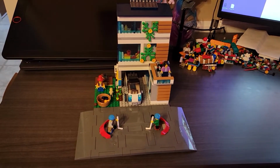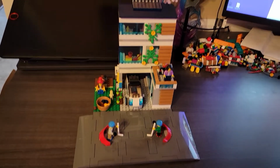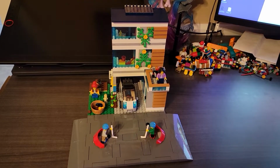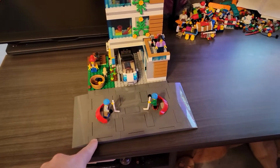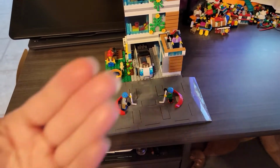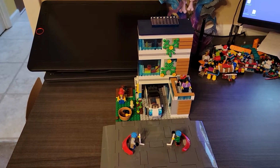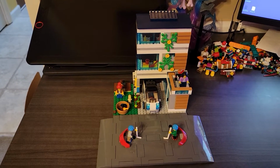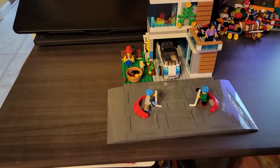Caddy with you today, and this is a set I got for Christmas this year, and figured I'd show it off. It's a house out of the line that came out in 2021 with a chunk of road attached to it. I think it was the smallest of the three sets that had a piece of road, this being the family home. So let's take a nice closer look here.